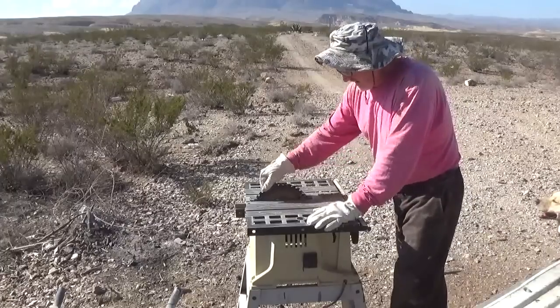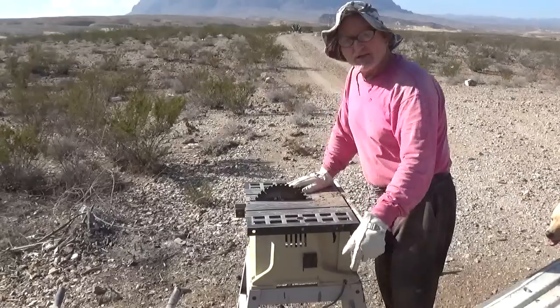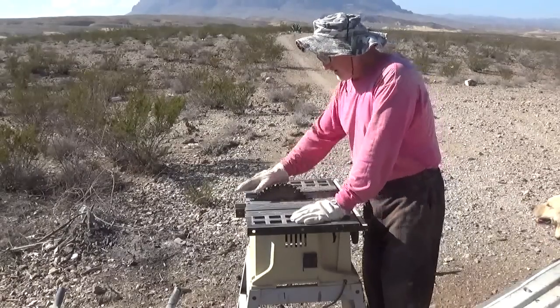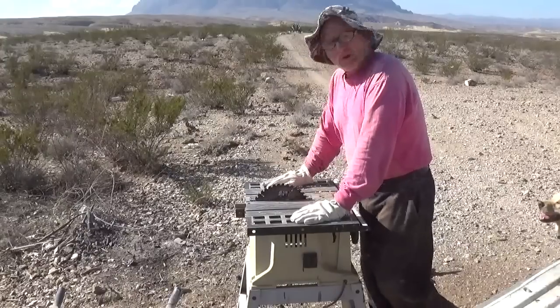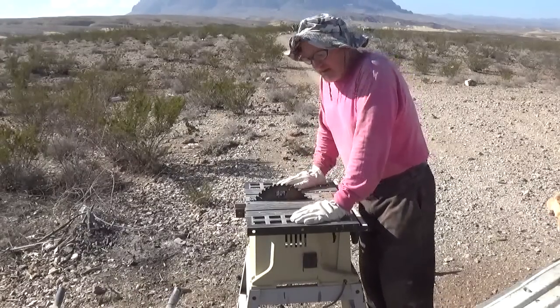One blade a year on this saw, and when I've got the big pieces and I use the sawzall, that blade lasts a good long time. But we just figure one $30 blade a year to cut firewood with, and this is a firewood blade. So let's cut the rest of it up.